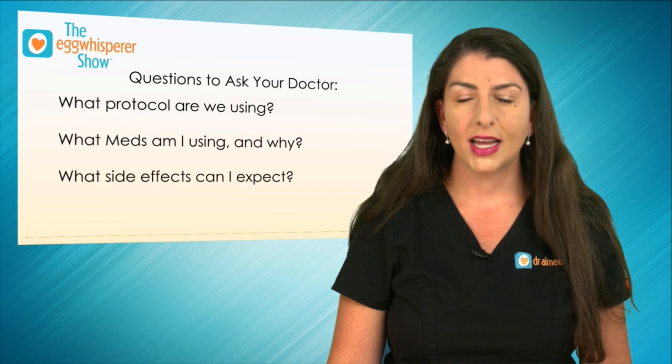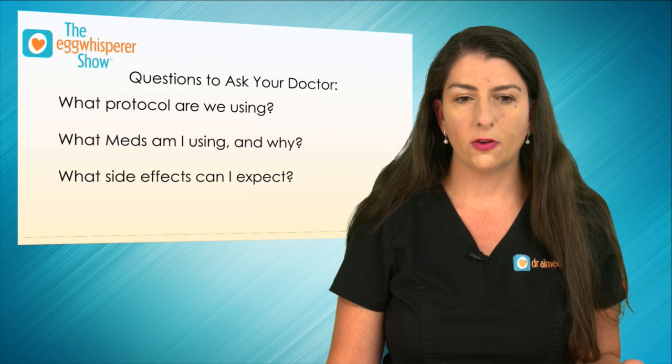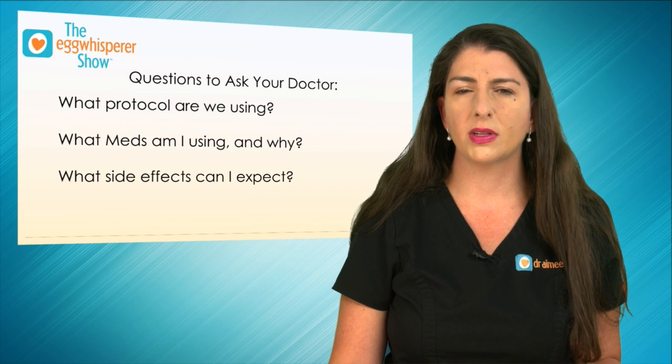It's okay to ask what protocol are we using and why? What medications are we using and why? And what are the side effects that I can expect? Because if you didn't know that, for example, you were going to feel bloated, then that might feel very upsetting and you might feel like there might be some sort of complication and something's going wrong. So ask your doctor. These are the things I tell my patients, for example.